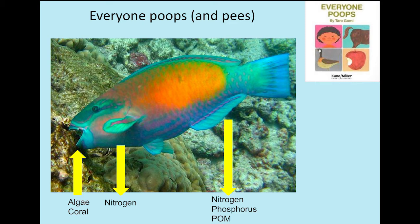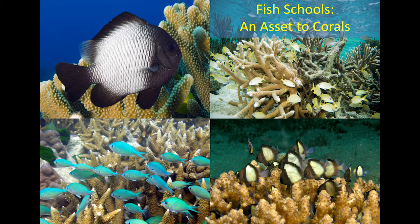And work from the LTER and other groups have shown that these fishes are really important for corals. So a lot of the corals out there on this reef have these little damselfishes and other fishes living inside and on them. And if you look at corals with fishes versus without fishes, the corals that have these fish schools associated with them grow faster and are generally overall healthier than corals that don't have these fishes. Right? So fish recycling these nutrients gives the algae extra nutrients for photosynthesis, it gives the coral particulate organic matter to eat, and makes them healthier.